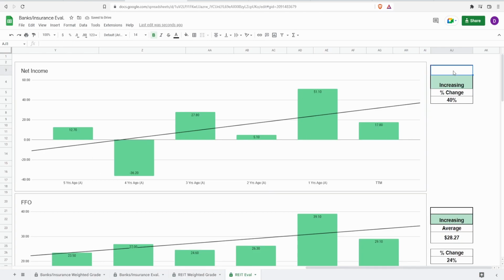So basically, for this net income, I'm going to give it a score of like 20%. It is really, really bad. We did have a negative year 4 years ago, so after all, it's just very, very bad overall when it comes to the net income.